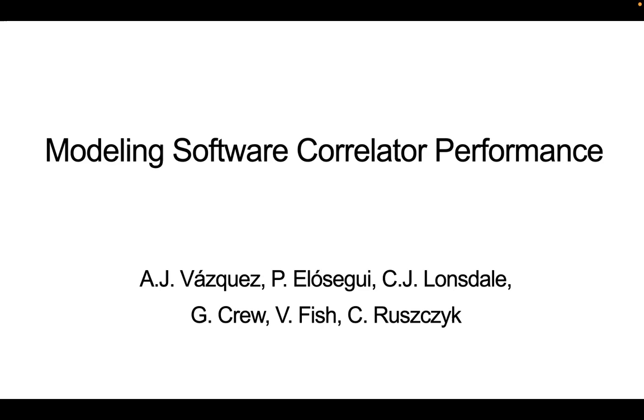All right, let's thank Richard again. And next up, we have Colin Lonsdale, who's going to tell us about software correlation performance.